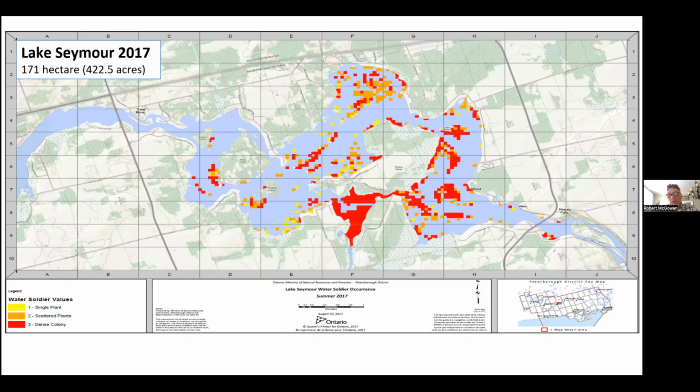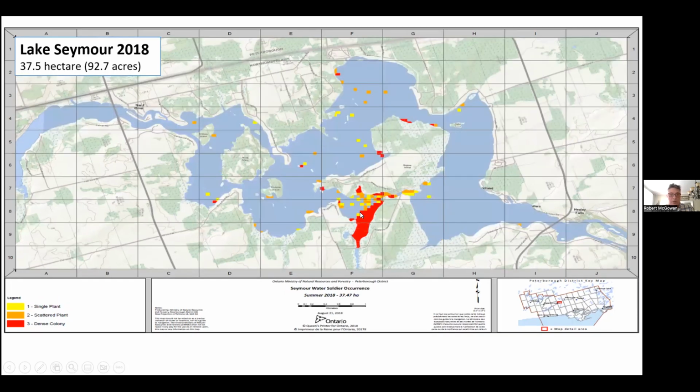So basically, the water soldier values 0, 1, 2, 3 have just been changed into a color ramp. Blue, obviously, would be a 0. Yellow would be the 1, so a single plant. Orange is 2 for scattered plants, and 3 is red for dense colonies. As you can see, this was 2017, now we're into 2018.